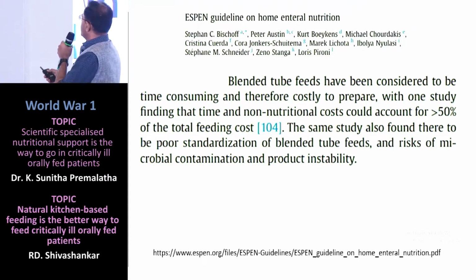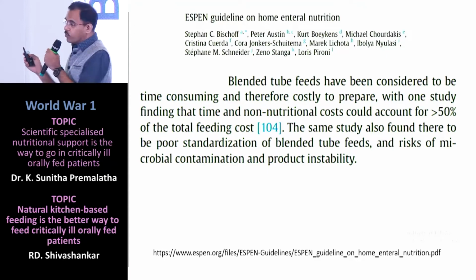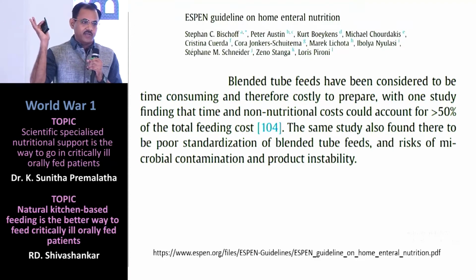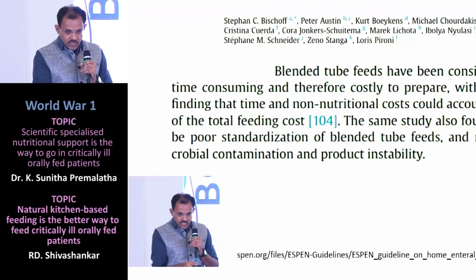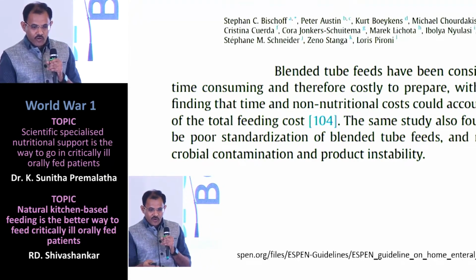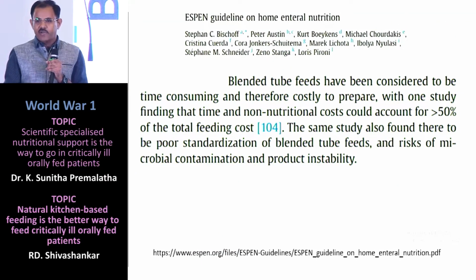Further, blended tube feeds have been considered to be time consuming and therefore costly to prepare, with one study finding that time and non-nutritional cost could account for more than 50%. How can this be possible? More than 50%. Further, they say the same study also found there to be poor standardization of blended tube feeds and risk of microbial contamination and product instability.